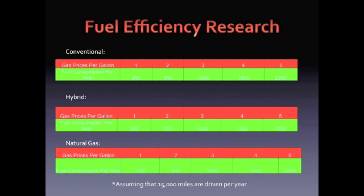Now, doing a little bit more research, I was able to find the different prices for conventional, hybrid, and natural gas for the cost of gas. As you can see, the hybrid is in fact more efficient cost-wise for gas than the conventional and the natural gas. And these different charts show the different prices per year based on the different values that the gas prices might be at, and also assuming that the person drives their vehicle 15,000 miles per year.